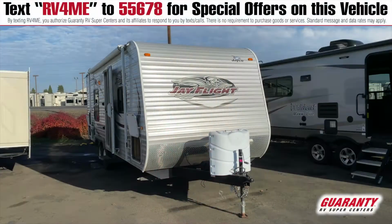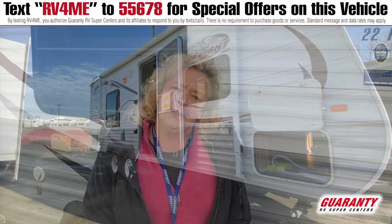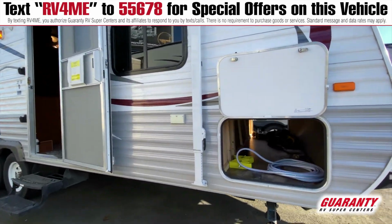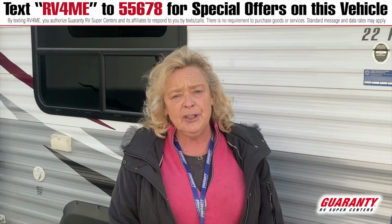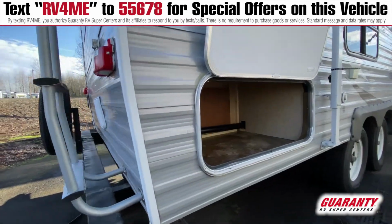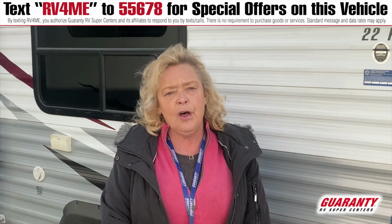Today I'm going to show you a Jayco Jay Flight 24 FB, and that FB stands for a front bedroom. This is a 214 model, and I'm going to tell you what, they built them to last, they built them beautifully, and this is no exception. This trailer does not have a slide, but you don't know it. There's so much room to move around in it that you're very, very comfortable all the time.